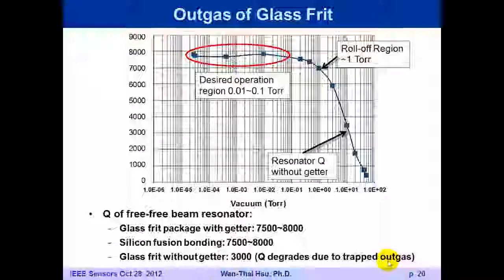If we put this type of resonator inside the glass frit package with getter, it shows good vacuum. It doesn't have any problem. And we also put this same resonator in silicon fusion bonding that we are using. It doesn't have a problem either. But if we don't put it together inside the glass frit package, you will see the Q is degraded from 7500 to 3000. And that pretty much indicates this is about 10 torr range of vacuum without glass frit.